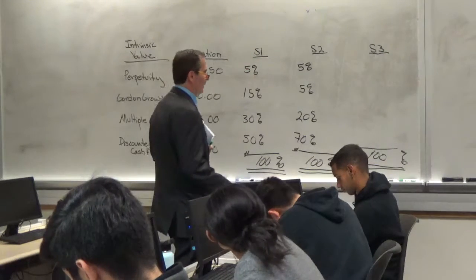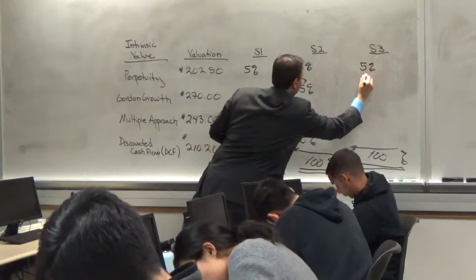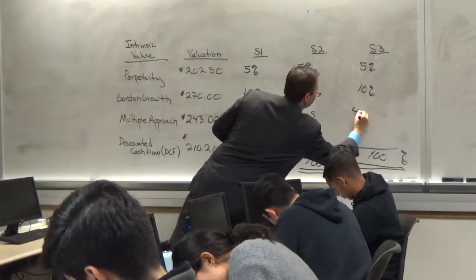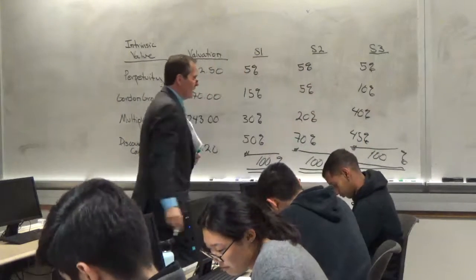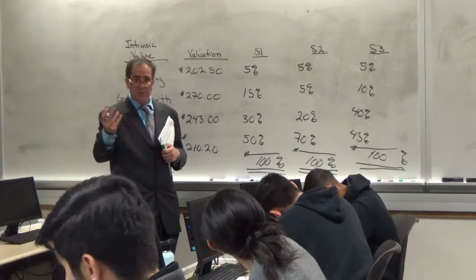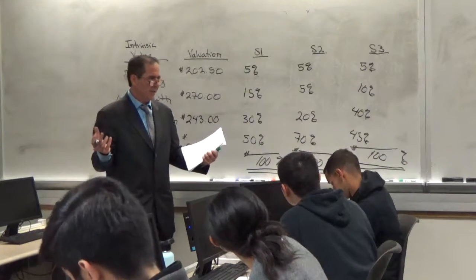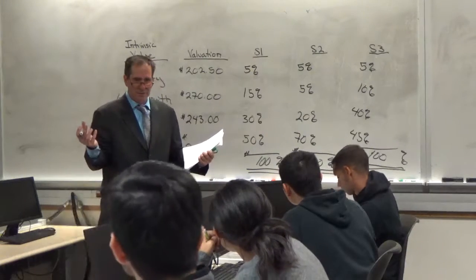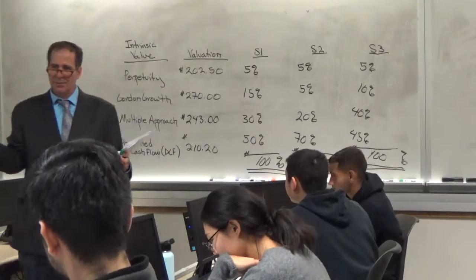So what's the third scenario? I got 5%, 10%, 40%, and then 45%. Okay, awesome. I don't want to do the calculations and then say, okay, what scenario do you like? Because everybody's going to pick the one with the highest value, not the one based off of the theory of what models are the most accurate for these types of investments. So I'm not going to do that.